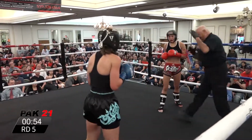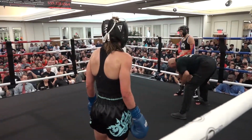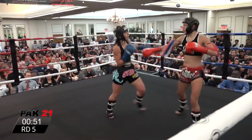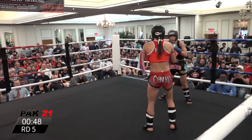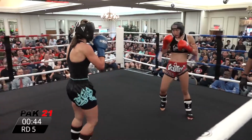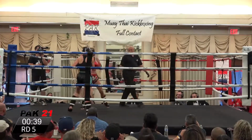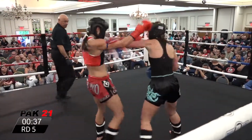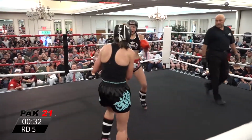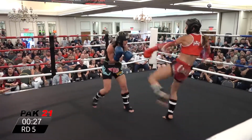Oh, nice combo with a straight left. Such intensity from her corner, Doug Marshall. You can tell Doug puts everything he can into his fighters. Another straight right, or straight left from Monika. Mariya doesn't seem to have an answer for this left leg onslaught, left arm onslaught that Monika's putting out. The crowd going wild right now.